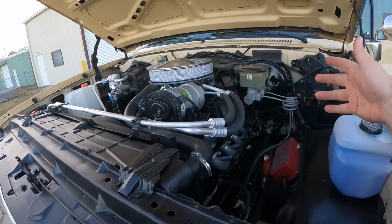All right, so that's the exterior. As far as the obvious stuff, flatbed, dually, stuff like that. So we'll go ahead and we'll open the hood. All right, so here she is.